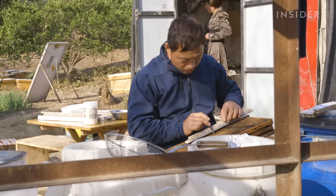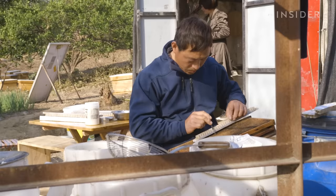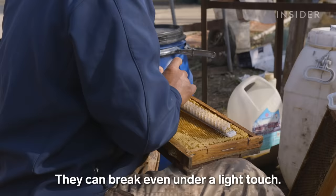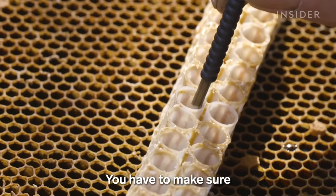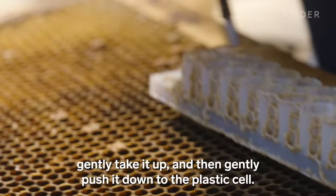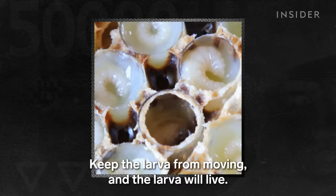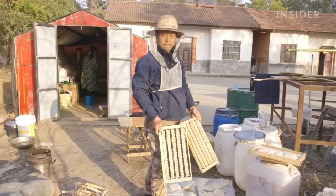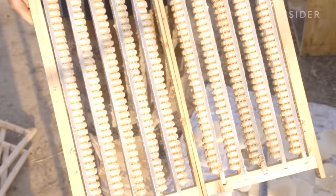Zuozheng needs to keep them alive in the cells so he can get as much jelly as possible from the workers. With 64 cells in each strip, Zuozheng will fill thousands of queen cells throughout the harvest.